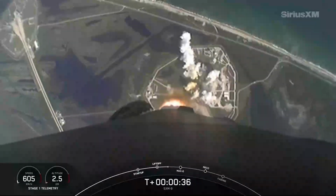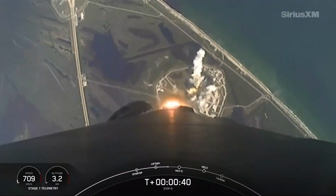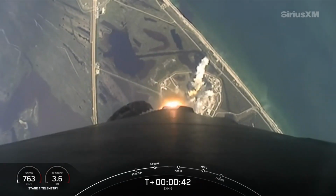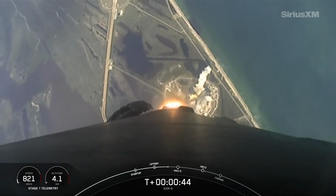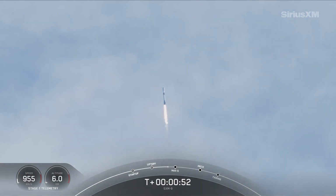T plus 30 seconds into flight. We're getting some beautiful views from the vehicle here. Falcon 9 has successfully lifted off from Launch Complex 39A. You can see power and telemetry are nominal. Kennedy Space Center below the vehicle. And again, we are carrying SXM-9 to orbit today. As you might notice, the vehicle is tilting over horizontally, and this is Falcon 9 is supersonic. This is a maneuver known as a gravity turn.